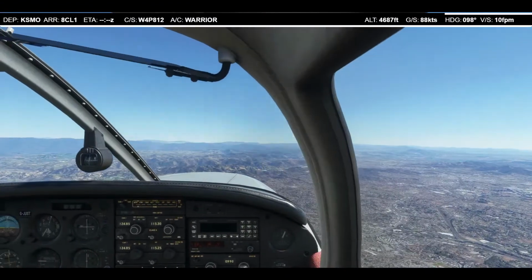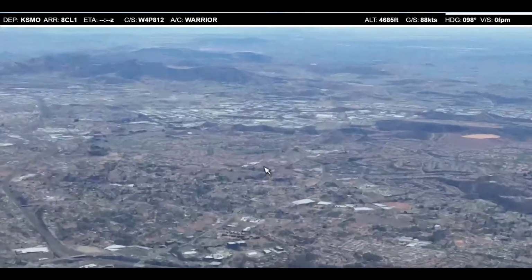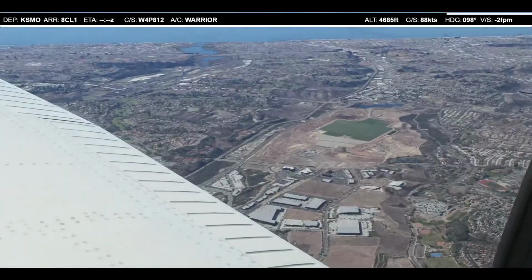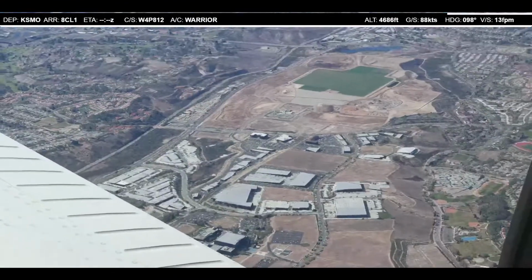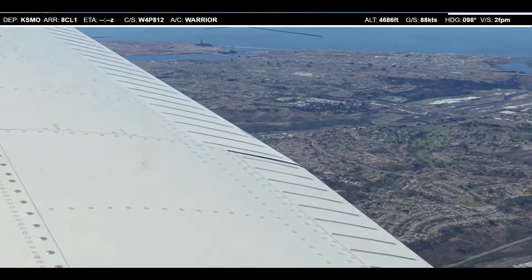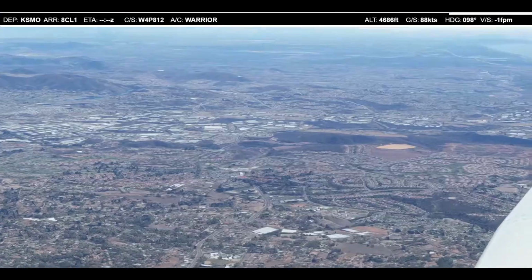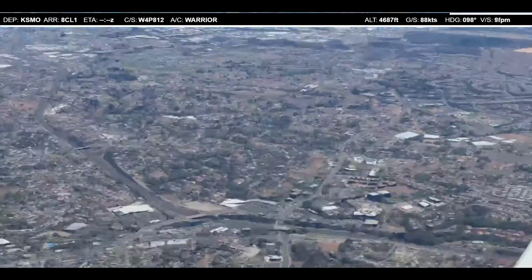Not through the window, please. It's unhealthy. Could be right under our wing. Not sure how far in the distance to look for the airport.